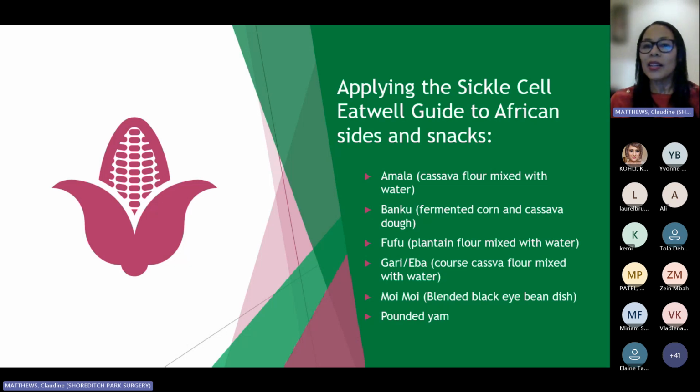So thinking about sides and snacks. So amala, banku, fufu, gari, moi moi. Again, all of the foods that I've heard people say that they normally have in their diet, and some people have cut it out. So again, it can be part of your normal healthy diet, but it's thinking about preparation, portion sizes, and how you can include that without compromising your nutritional health.